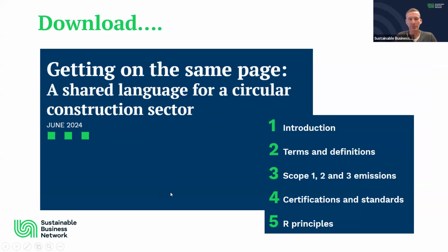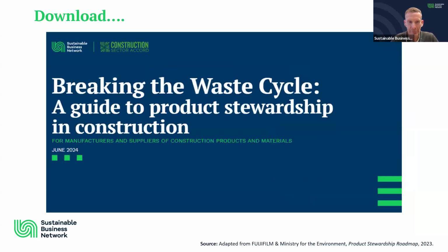We also have another resource, and this is about the power of language and having a common language. So we have a glossary of terms around circular language in the construction sector, terms and definitions, some details about what scope 1, 2, and 3 emissions are, and certifications and standards. So this is, again, a useful free resource that we'll send you a link for. And for those of you in the audience who are suppliers of products, there's a guide around implementing product stewardship schemes, which again is free to download.